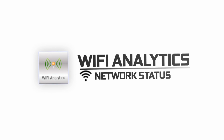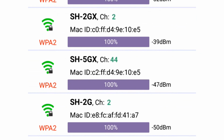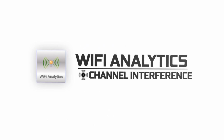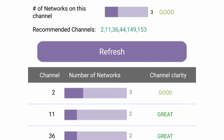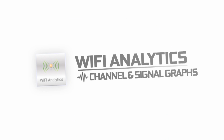Next is network status. Really simple, it just scrolls down, shows you the channels and MAC IDs of all the networks and their strengths. And this one's really nice, channel interference. It shows you the current channel you're on, how many networks are on that channel, recommends other channels for you, and how many networks are on all the different channels. So if you have a lot of issues with interference, that's awesome for you.